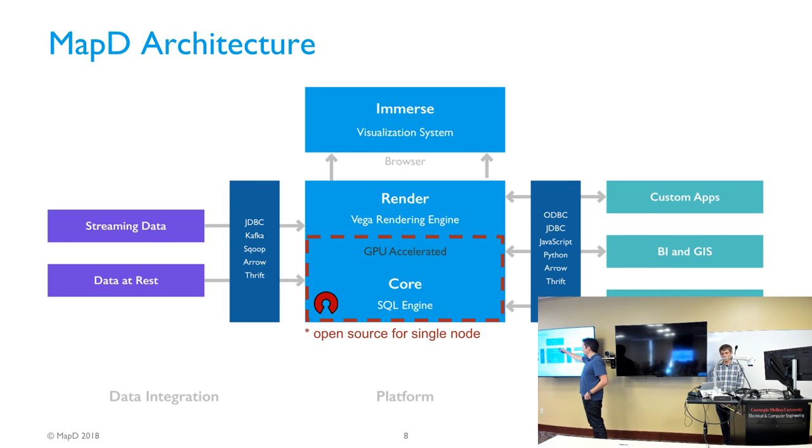Then we have this render piece, which is actually one of the highlights of the system, and I think you'll see it in a second when I give a demo. But this actually runs on the GPU. The very cool thing is that there is CUDA, the compute language for GPUs, and there's OpenGL, a graphics API, though I think people are going to be moving to Vulkan. What we can do is keep the data in memory, run a query, keep the result set in GPU memory, and then render in situ on top of it.